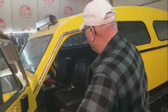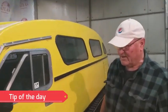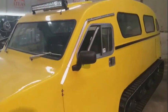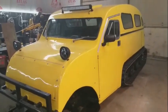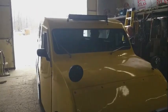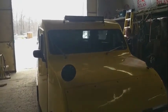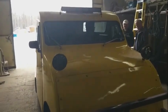So any tip of the day? Tip of the day, if you got a machine, look after it. Okay. So this is a beautiful 1974 wide gauge, completely restored. We're gonna go for a tour with Peter here right away. Okay, Peter's just gonna back up out of the shop right now. Again, this is his 1974 wide gauge.